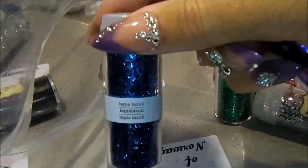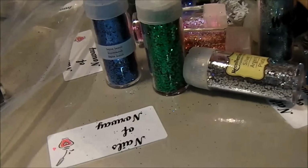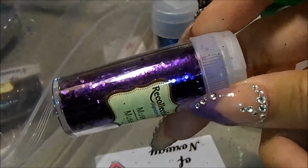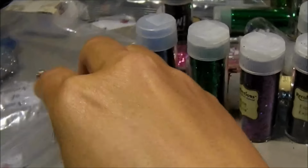And it's a packed lapis lazuli. And look at this beautiful purple hexes. And espresso! I love this darker color also. I really love it. Yeah, and here we have, oh, that's it. Sorry.